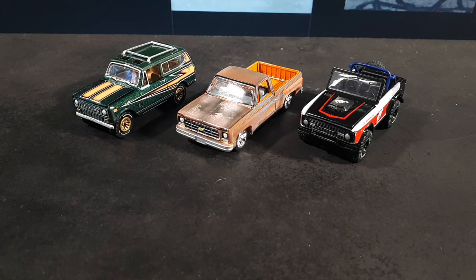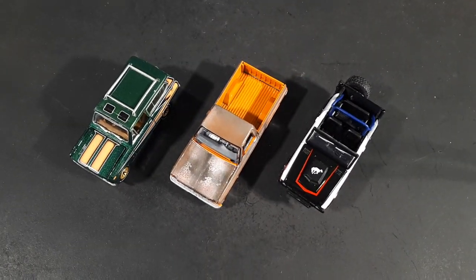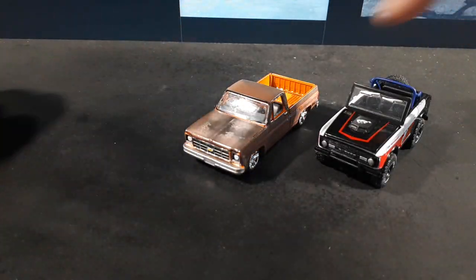Alright, well that's it for my classic cars collection here. Classic truck collection here. Alright, let's get this out of here.